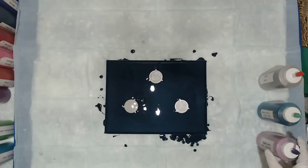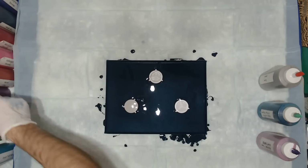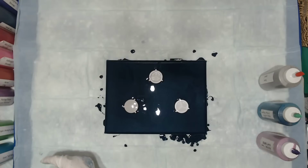Something purpley. Yeah, Bunny, I don't sand mine if I'm doing them right away. If I let them set more than 24 hours, yes, I do sand them.